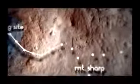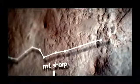By this point, the rover had driven about 400 meters. Not a great distance, but a journey with many stops that allowed scientists to gather data about the geologic history of this unusual site. To the right lay the rising slopes of Mount Sharp, the rover's ultimate destination. But straight ahead, scientists could now see a dramatic change in scenery.